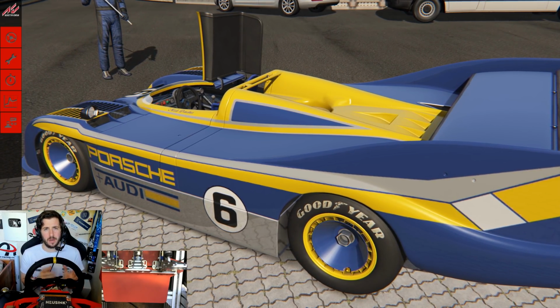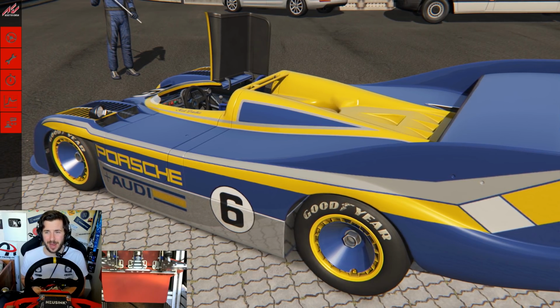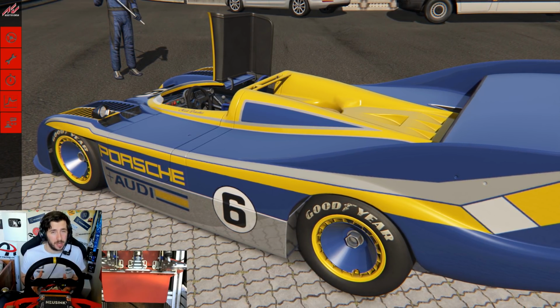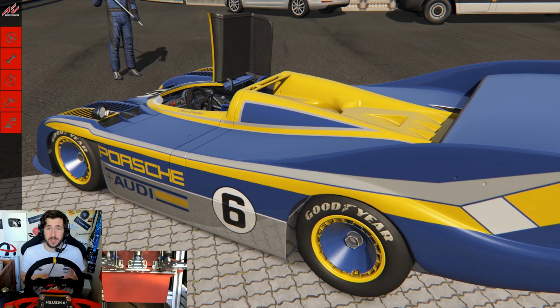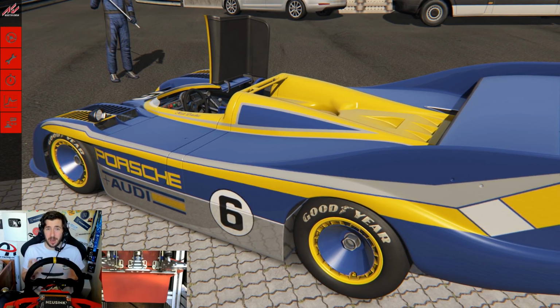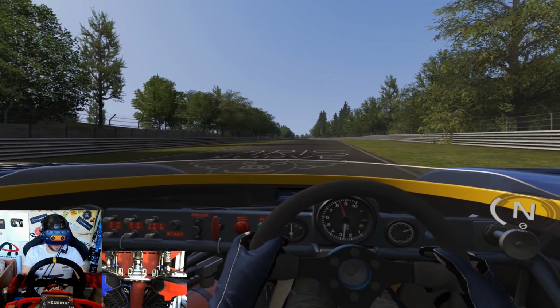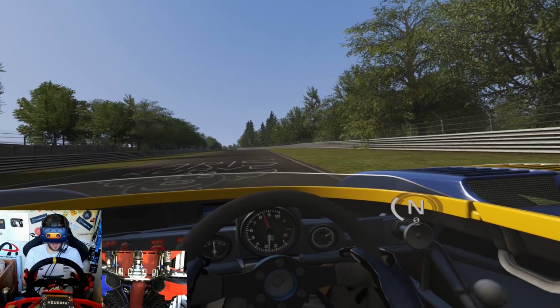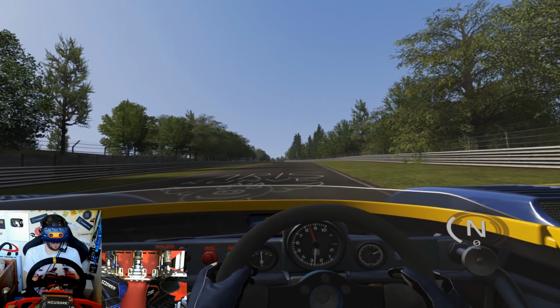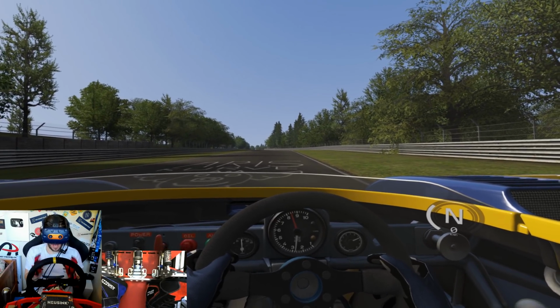Now, the Assetto Corsa version of this car has a little bit less power. I think it's pegged at around 1200 brake horsepower, which is still more than enough to keep me busy, but I think it's time to see how fast one of the most powerful racing cars ever made can lap the Nordschleife. Well then, here we are inside the Turbo Panzer for what is probably going to be one of the most difficult laps I have ever driven here at the Nordschleife.